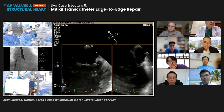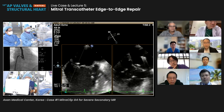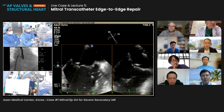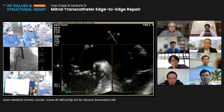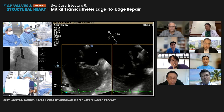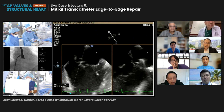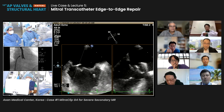Dr. Kang, it's a complex case. I was just wondering, when I look at your AP film on fluoro, the curve of your CDS is very acute. And on the echo, the dive of the catheter, I'm just a bit worried about that. I'm not sure whether that is what's happening there. Maybe we'll have to have a look again. Because the angle is very acute. Usually they say not to go more than 90 degrees.